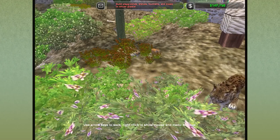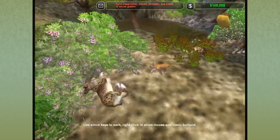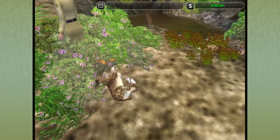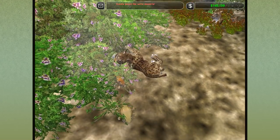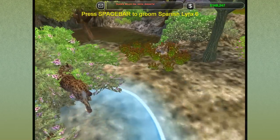We have, oh. Are they already having a baby? Did that take like 2 seconds? Lavender, have you accepted him as your mate? Don't walk on Oregano while they're trying to make babies. That's rude. You're going to interrupt him. He's an endangered species. Oh my gosh, that frog is as big as the little kit here.